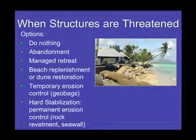So, getting into the management options and the planning options, which is an area that I am a little more familiar with. This is occurring nationally, probably internationally: what to do when structures are threatened by erosion and other hazards. You could do nothing and just allow the natural shoreline migration to occur. This would probably require abandoning structures or tearing them down, or what we call managed retreat, which is moving those structures out of harm's way and moving back. Other options are beach replenishment or dune restoration. You have temporary erosion control, like these geobags or sandbags. And then you have the real hard stabilization, the permanent erosion control, so your rock revetments and seawalls.